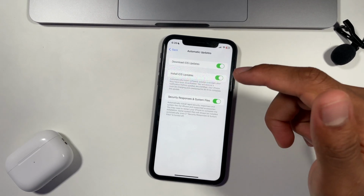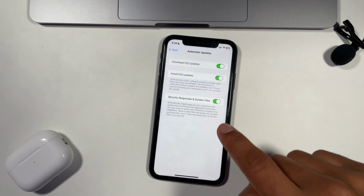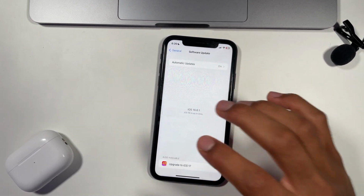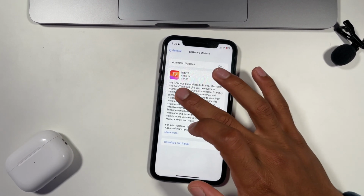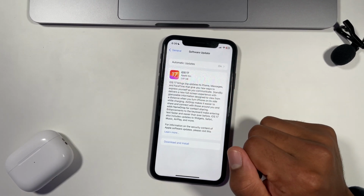So as you can see, we got all the automatic updates on, as well as the security response and system files, which I suggest that you guys all have on. But we're going to head over right to upgrade to iOS 17, and we can see that it is a pretty big file size. So it's about 2.87 gigabytes.